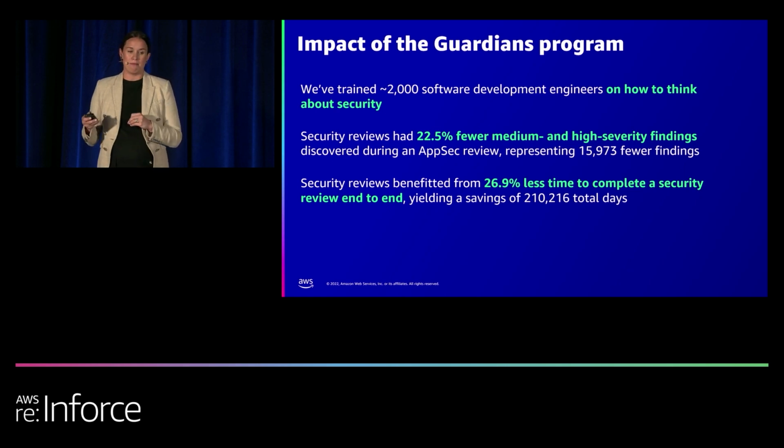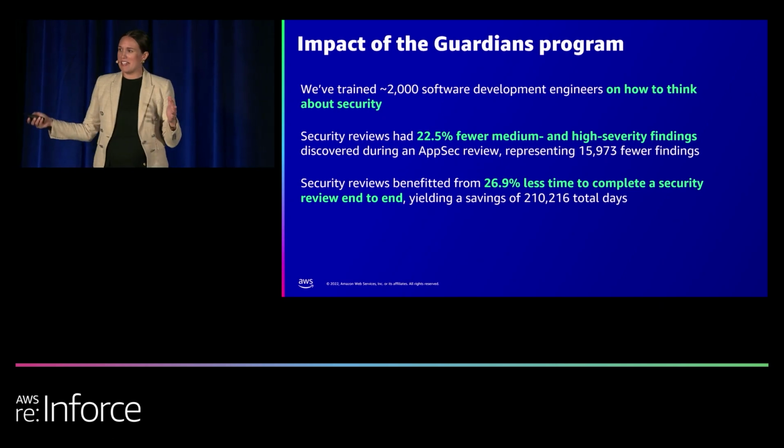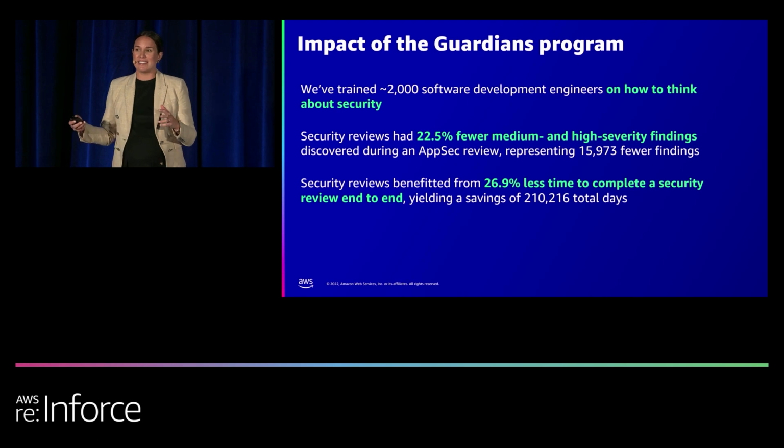The other really amazing data point that we see is that security reviews are benefiting from 26.9% less time to complete end to end when they have a Guardian embedded on that team. And when you look over a year period of time and the number of launches that AWS has, that results in 210,000 calendar days that we're saving, meaning we're able to get new services and functionality out to you sooner.